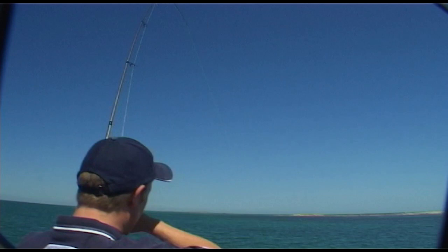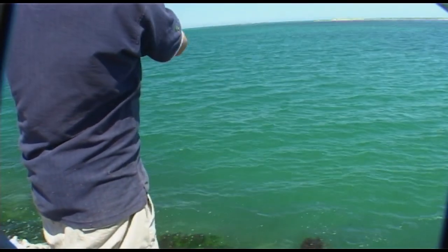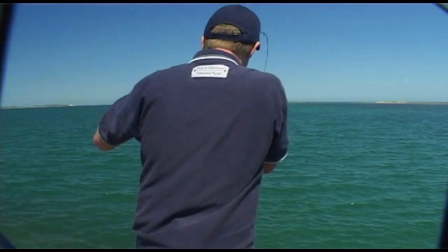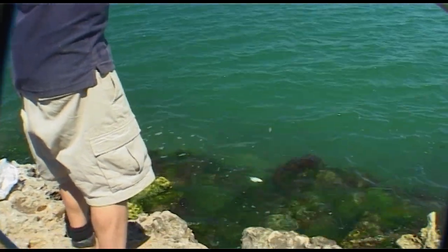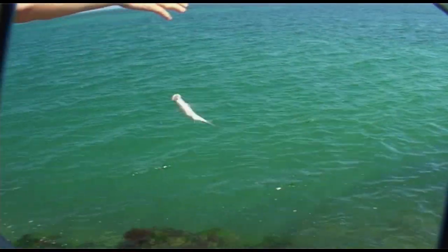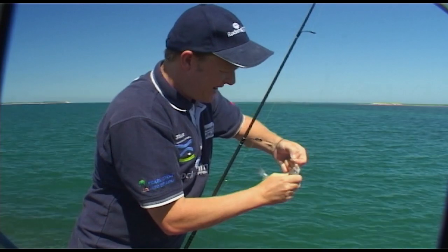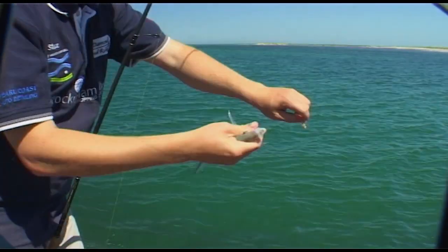Yep. This one fighting pretty hard. Mind you, those trumpeters do fight hard at times. I hope it's not. No, it's not. It's silver. Oh no, get out of there. And have a look at this. It's a little skippy. Now I saw some garfish sitting out there. So we went to the maggots, and wouldn't you know it, a silver trevally. And don't they fight hard?